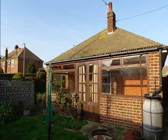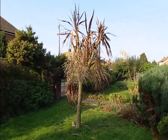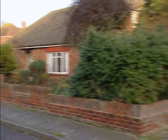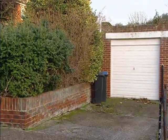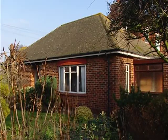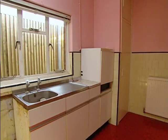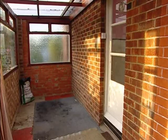What this property doesn't have is a back garden. Although there are gardens on both sides, they're not very private. On the plus side, there is a garage and off-street parking. Just before it went to auction at a guide price of £150,000 to £160,000, this place was on the market for £200,000. Let's get the lowdown from a local estate agent.